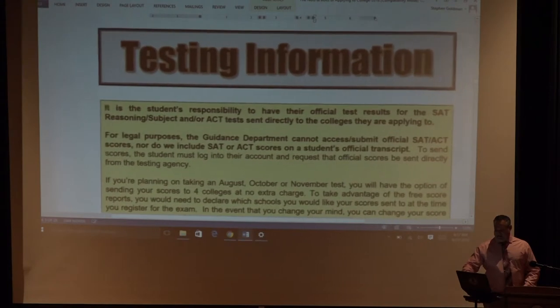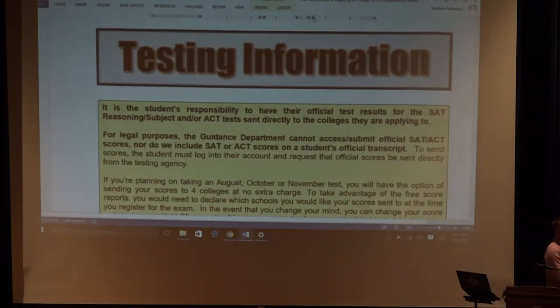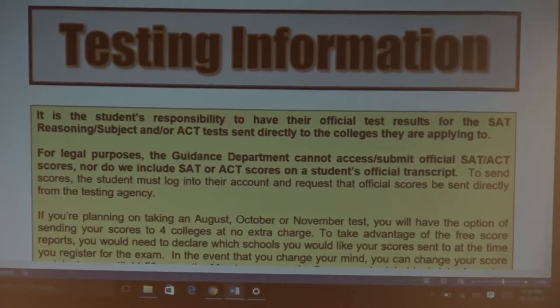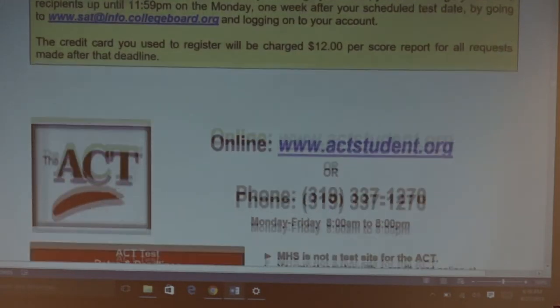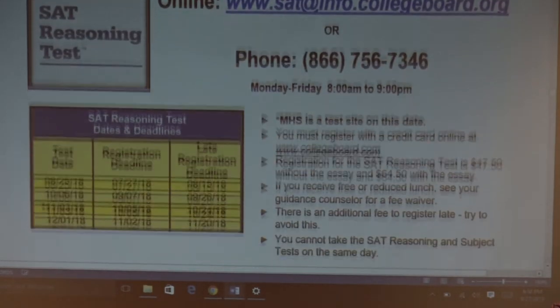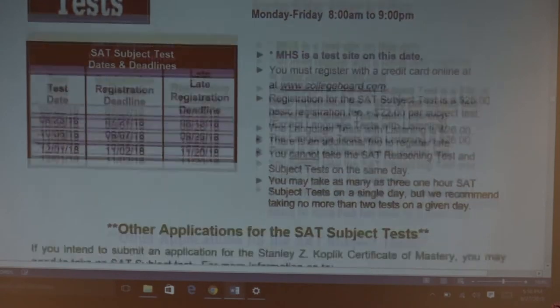Testing information. Hopefully everyone has already taken at least one SAT. We recommended the May one, or June if they couldn't do May. And we do recommend they take it at least twice. So a lot of our students are taking either the October or November one. We had a few that took the August one. We are not a test center for October. We are a test center for November. And if you look further into your book, you can see the dates and the registration deadlines for the SATs, the ACTs, and the SAT subject tests.